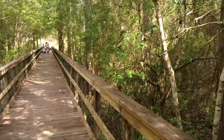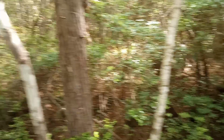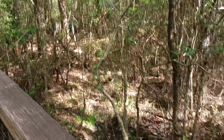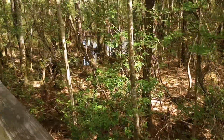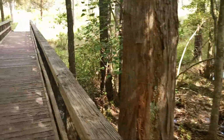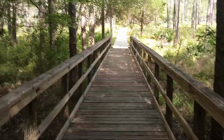All right, I'm not going to film these people because they've got little kids and everything. I'm going to try and show you around here. It's nice though. This park is real close to my home base. I was coming back from another adventure and decided to pop in here. I'll try and show you guys this, because the last time I was here was when I first moved to this area.